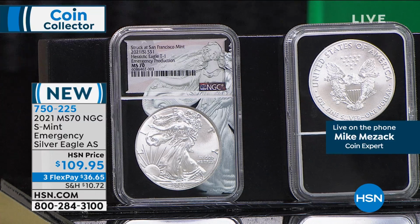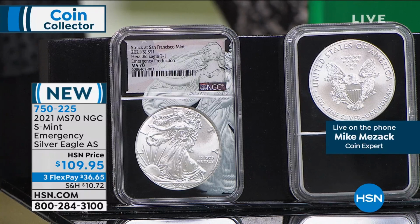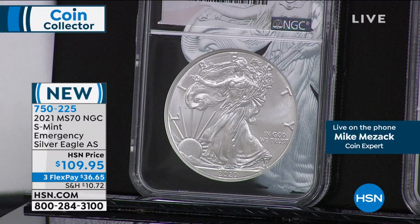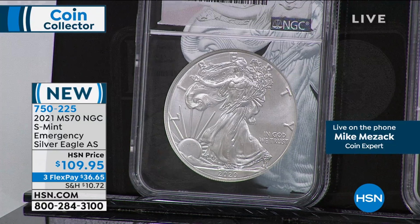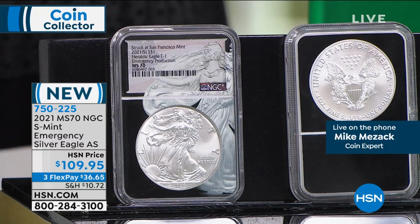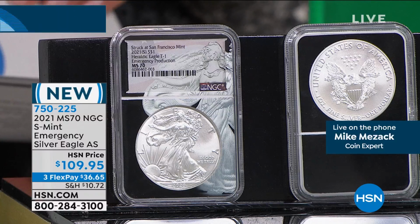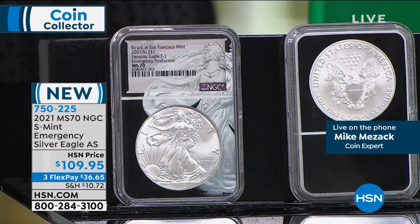We sold thousands and thousands of these, and if you go to HSN.com, you can find this from the West Point Mint, also on auto ship to get Type 1 and Type 2. But this is the San Francisco Mint coin, and we had to bifurcate them because we just literally found out about the S Mint about a week ago, about 10 days ago. This is one of those coins that we kind of flew around. We had people literally buying plane tickets just to fly a single coin in to get these things to HSN from the grading companies and such.